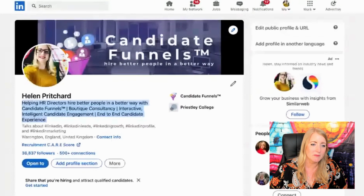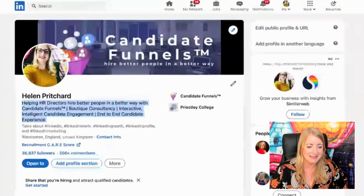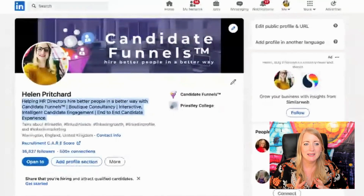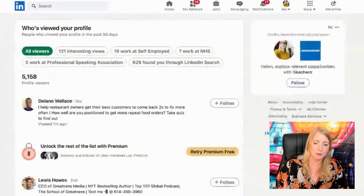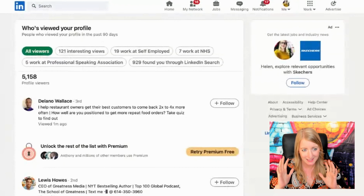The most important bit of copy, if you like, real estate is this. But in terms of the analytics, the only thing that I care about is this one here. So profile views. The more activity I do on LinkedIn, the higher this number goes. And profile views, obviously, are people who are coming to look at your profile. The more people you can get to come and look at your profile, the more people will do your scorecard. The more leads you'll get, the more money you'll make. Basically, those things are absolutely interlinked.